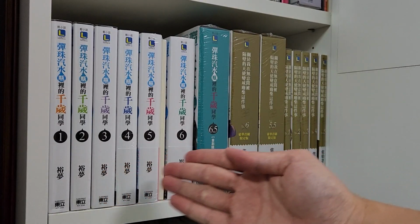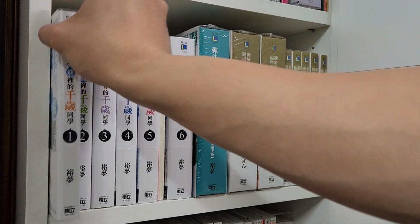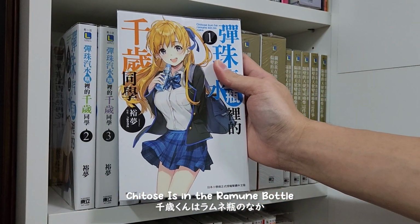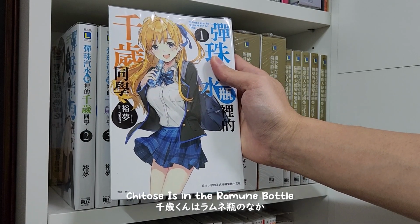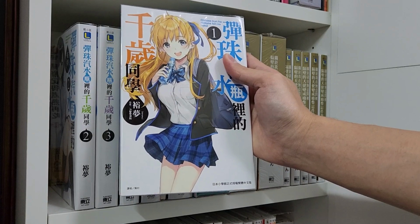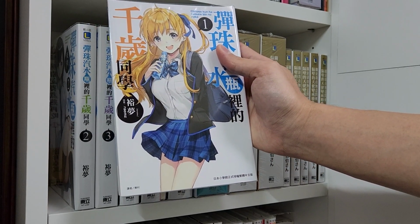Now we're at the final row of my light novel collection. It has some of my favorite light novels of all time. Firstly, we have Chitose Is in the Ramune Bottle. This is a great rom-com series that happened to be my favorite light novel of all time. It features a popular high school kid trying to solve the problems of people around him. It's truly a masterpiece in my opinion.